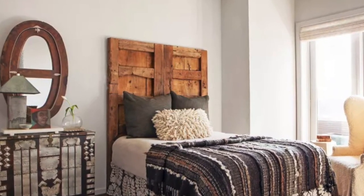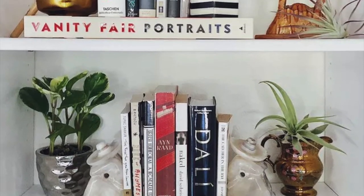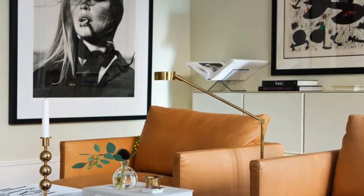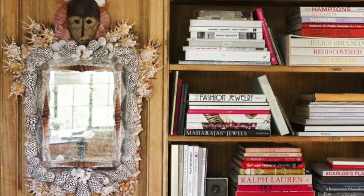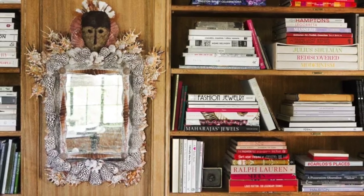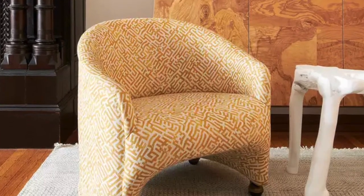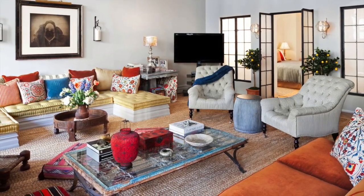Now, I'm almost certain that a lot of us already have some sort of an eclectic decor in our home, even though you might not know about it. That's why I'm going to show you a bunch of awesome examples of eclectic living room, bedroom, and sitting area designs, all these great examples, just so if it's something that you are interested in, you already have a huge head start in achieving the look in your home.